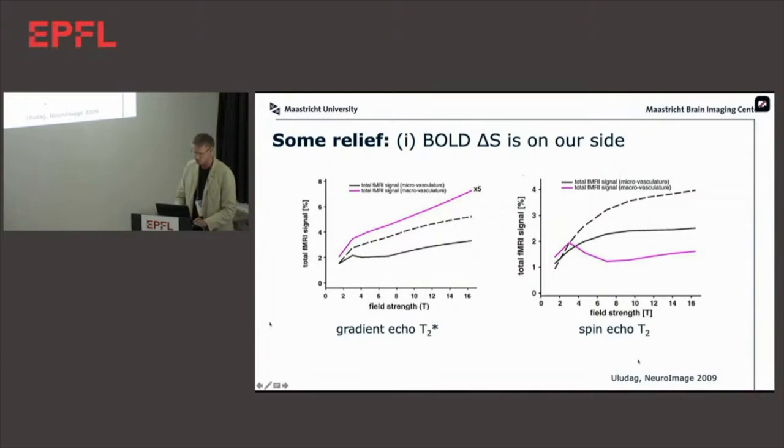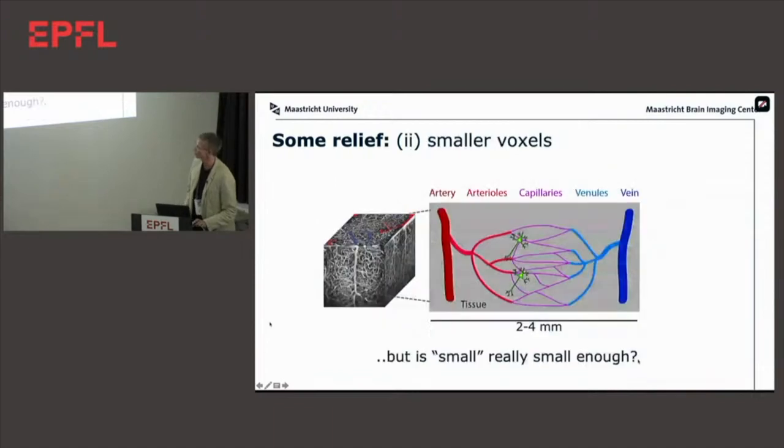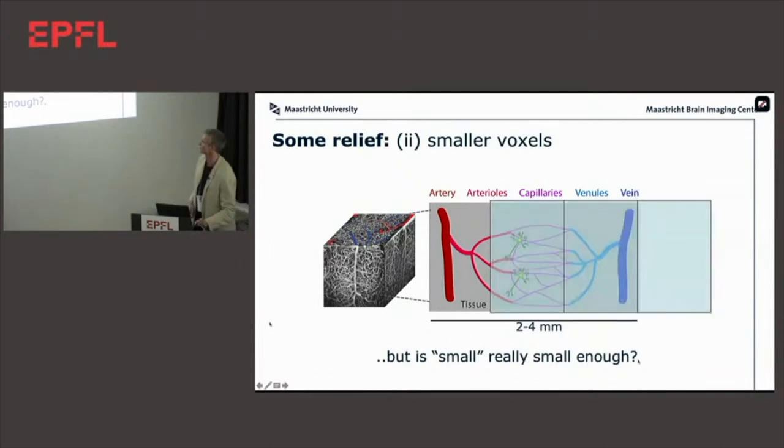So there are some nice opportunities to get into, and that gives you some relief. And then, of course, plainly translating the higher SNR into smaller voxel sizes is great, because then you can exclude the stuff you don't want messing up your signal, the pial veins, for instance, which is a real problem in BOLD. But the question, of course, remains, is small enough?